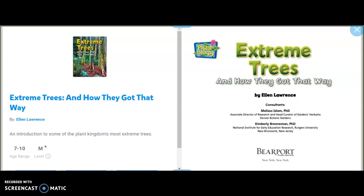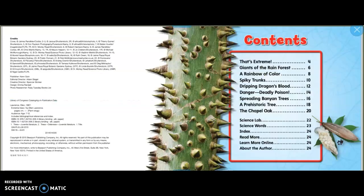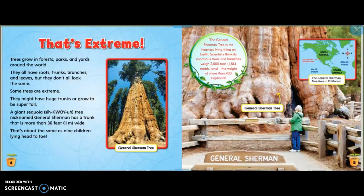Extreme Trees and How They Got That Way by Ellen Lawrence. This book has a table of contents that lets us know that this is a non-fiction text, which means it's informational and it's meant to teach us as opposed to entertaining us.